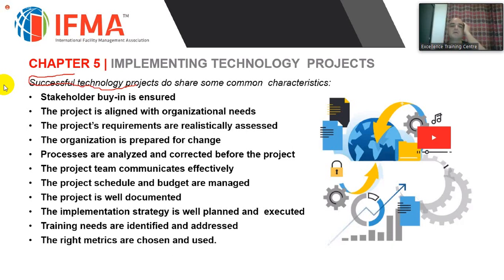Change management. The project team communicates effectively. So here we're talking about projects again. A successful project in general is a project in which change is managed properly, and there's good communications, there's proper planning, and projects are analyzed and corrected. The schedule and budget are managed.